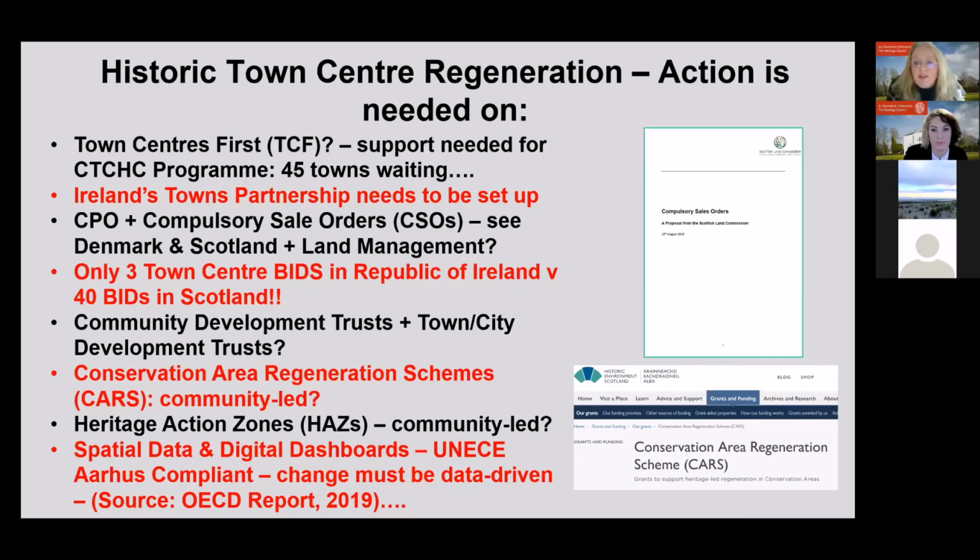There's compulsory purchase order. Really, there needs to be a real increase in activity. Other European member states have introduced compulsory sale order. How do we get the leverage to make CPO work in a much more efficient way? We also need to look at land management. We only have 3 town centre business improvement districts in Ireland. So again, going back to that visual about civic groups, societal groups, civic leaders, how do we help you? Because you guys are the backbone of the country.